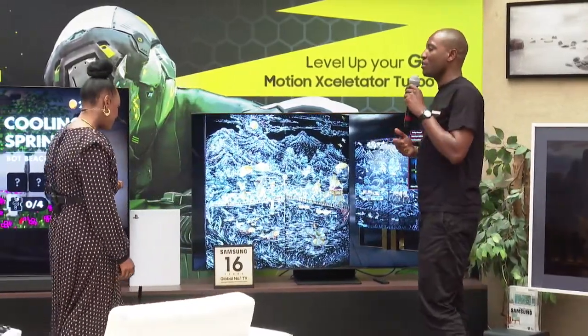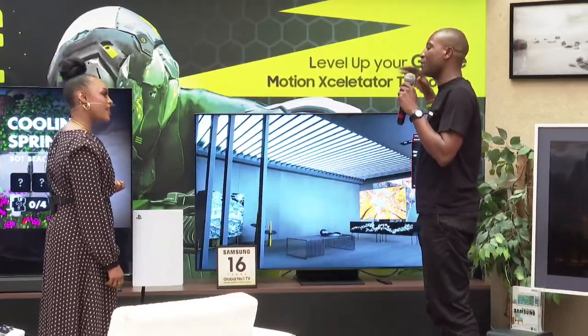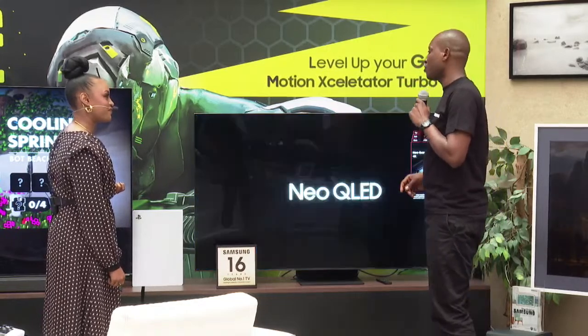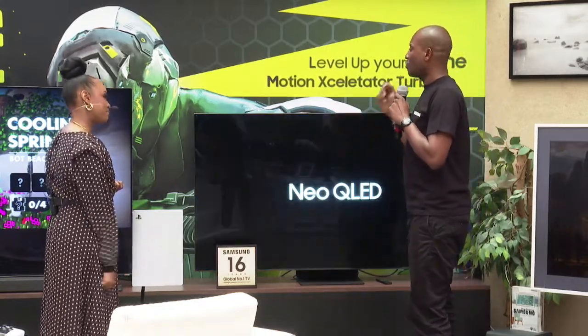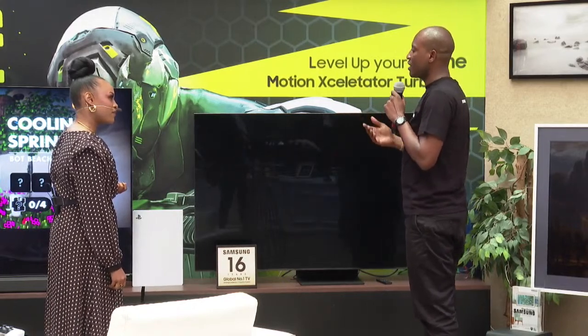Basically, when you're watching your TV during the daytime, many people will reduce the ambient lighting, maybe by closing their windows with curtains. But with this one, you can watch under any condition. So you don't need to close the curtains. I love that.